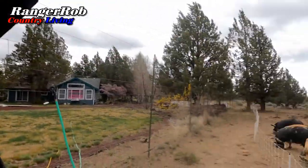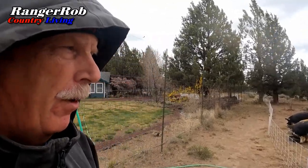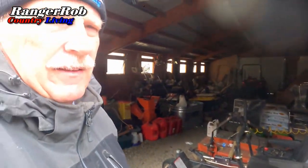Alright guys, we got these guys fed. Of course I had to search for the fourth bowl, but that's all done. Let's get back in, because it's cold out here. Well, the next fun thing we get to do is to load some more pellets for the pellet stove, because it's been colder, we've been running the pellet stove. So let's get that done.